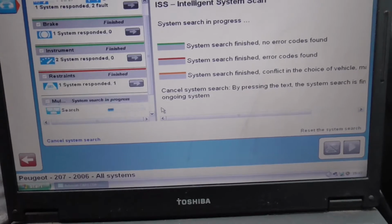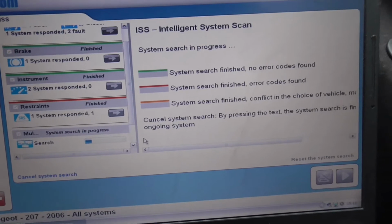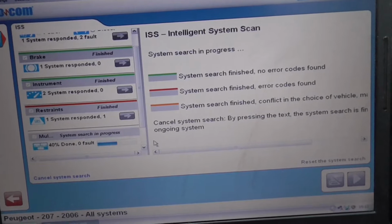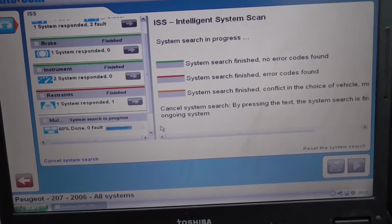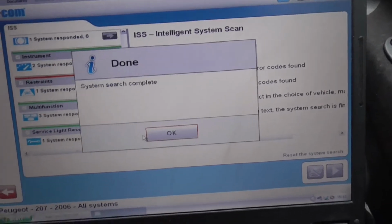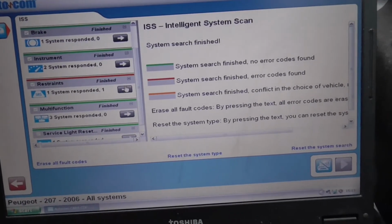Restraints now. SRS, supplementary restraint system, and we've got a fault in there, as we knew we would have. So for now, I'm going to leave those fault codes. We're not interested in those for the minute. And we'll look at this.